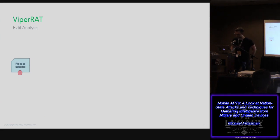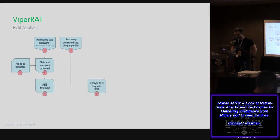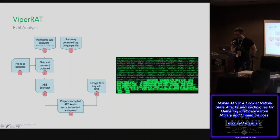So to understand what's going on there, let's take a look at the client and see how content is exfiltrated and handled. Files to be stolen off these devices are first password protected using a hard-coded password, so that's gzips. A randomly generated key is then used as part of the AES process to encrypt this. That AES key is then encrypted using RSA. And the result, going back to what we just saw, is the prepended encrypted AES key, base64 encoded at the top, and following that is the encrypted victim data.